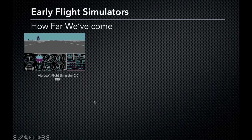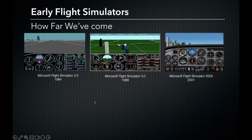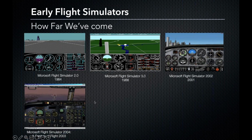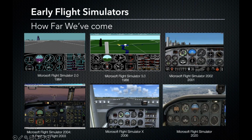We had Microsoft Flight Sim 2.0 in 1984. This started to bring a little bit more colors onto the screen. As we continue, we started to get additional aircraft. We started to get more vivid dials and indicators. We started to see realistic airport indications. We got more customizable features, and eventually we got to where we are today with Microsoft Flight Sim 2020. When looking at the top left and the bottom right, you can see the view from a typical Cessna 172 has changed drastically.